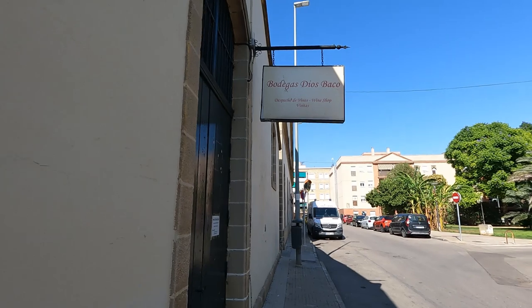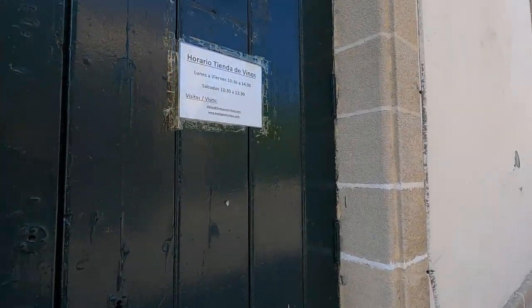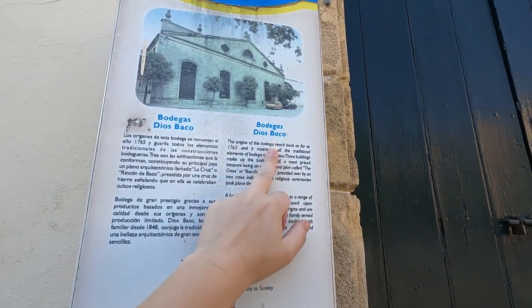So, I guess it is blessed by our Lord. Can't get any more healthy than that. Bodegas Dios Baco. Here it is, guys. Look at that. You can also visit. Okay, so it's in English actually. The Bodegas of Dios Baco.